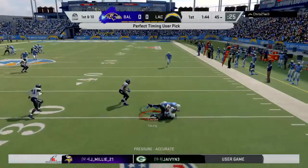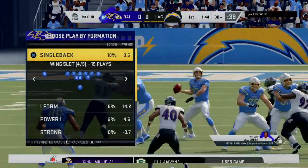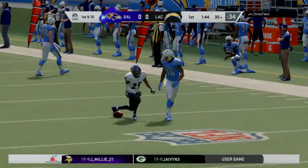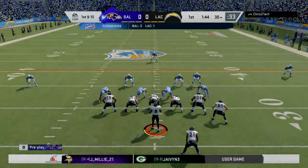Into double coverage, and it's intercepted. Picked off by Tavon Young. And his guys will take over at the 30-yard line. Oh, and I saw the pressure coming at him. That just looked problematic. Hit him as he threw it, and the interception ensued.